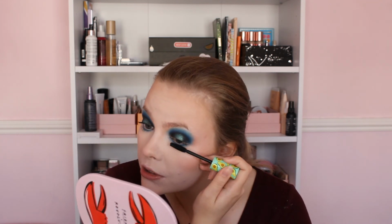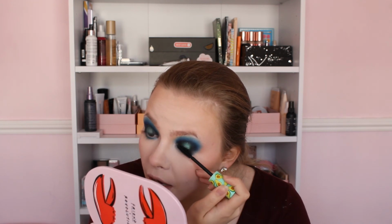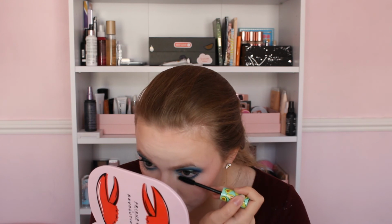If you want to spend the money on high-end makeup, go for it. Have at it. You do you. It is your money, completely your decision to make, but you don't have to. Especially now with so many brands and so much choice and so much accessibility, you definitely don't need to be spending loads and loads of money.